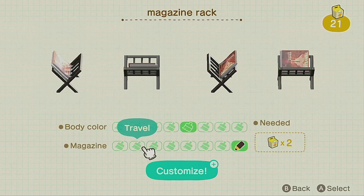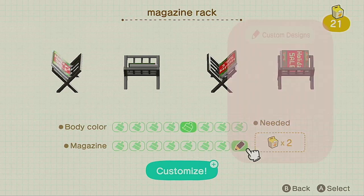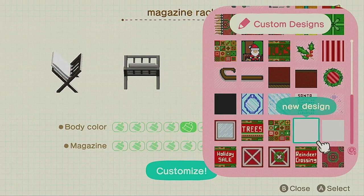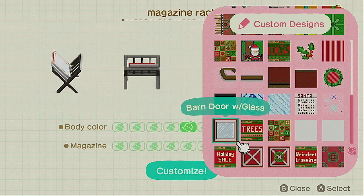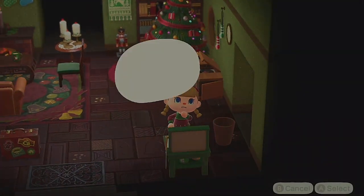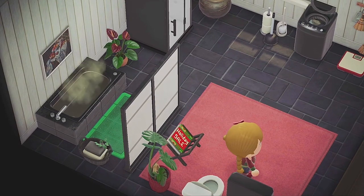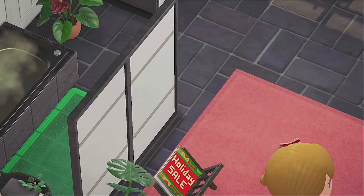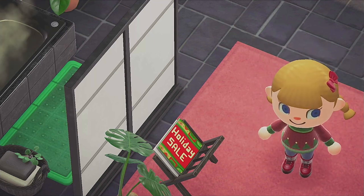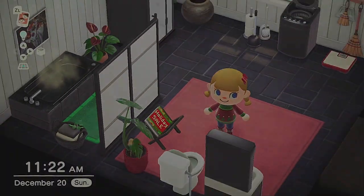I have customized this little magazine rack using the holiday sale sign. I have a wooden sign by my Nook's store, and that is the same one that I use, the holiday sale sign. And it gives the look here on the magazines as if you're creating a rack that has a bunch of flyers for Christmas. And so I put it in the bathroom. I think this is really funny and a fun way to put a holiday touch into a fairly regular room, because the bathroom isn't usually known for being very decorated. So I like the way that it's a little bit festive.